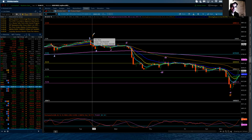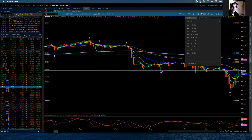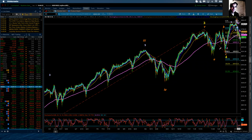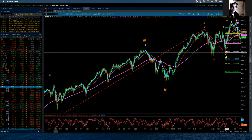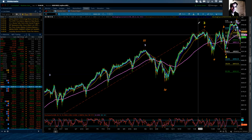And the reason is that wave 2 cannot retrace more than wave 1. So in other words, if that is the first wave up, wave 2 cannot break the low. Then it's not correcting a wave 1. It would be correcting what ultimately would likely be labeled as intermediate wave 5, as I discussed last night. Now, that's not necessarily the case.